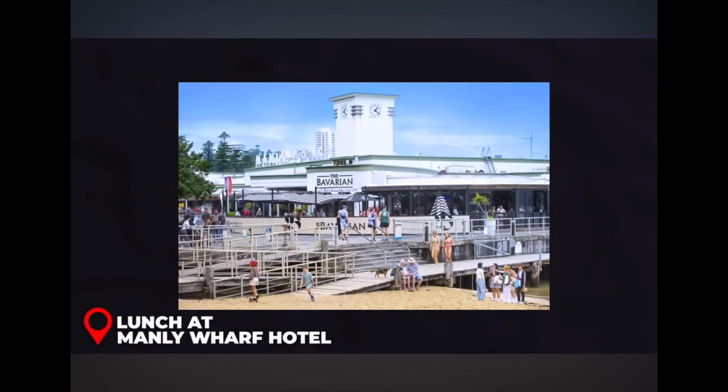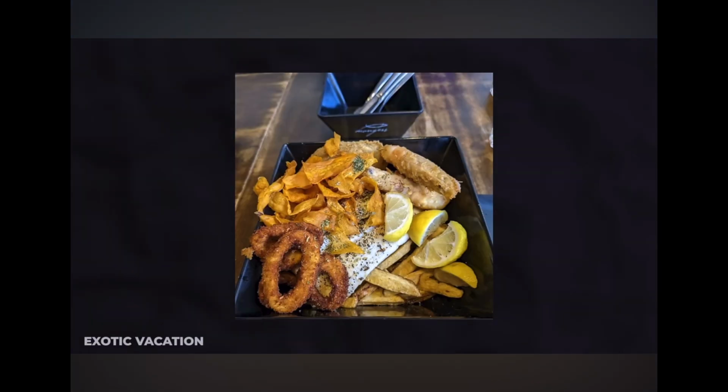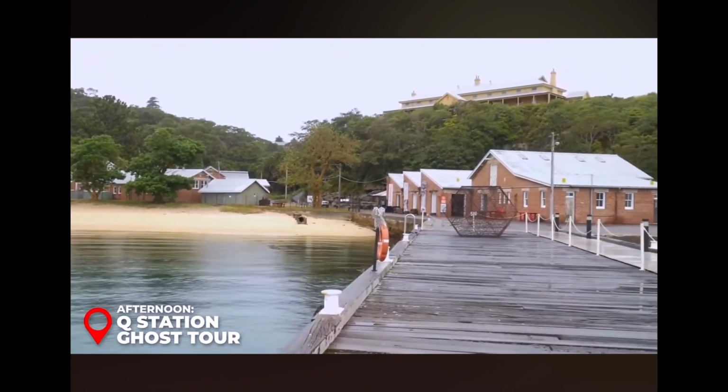Lunch at Manly Wharf Hotel. Enjoy a leisurely lunch at the Manly Wharf Hotel. Right on the water, their fish and chips are a local favorite, offering the perfect blend of crispy and savory for about $25 USD.